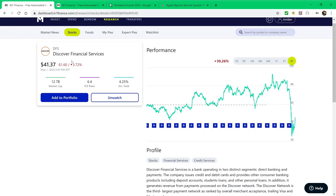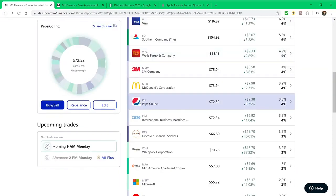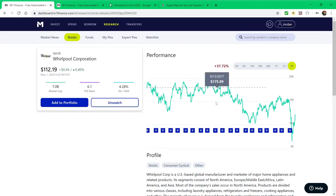I probably won't be buying too much of Discover Financial Services in the next month, probably because it's performed so well. So the M1 Finance pie will probably take me away from buying those shares, but Discover Financial Services I will definitely be holding on to, and I think they will be able to hold their dividend in the coming months. So the next stock in the portfolio is a very good performer in the portfolio, and it is about to pay their dividend in about a week or so.